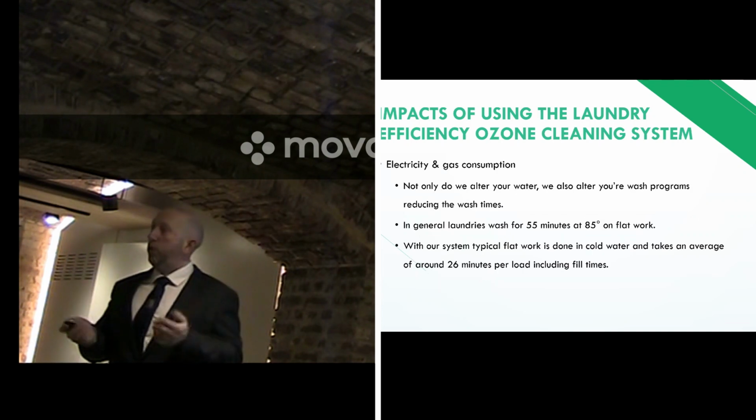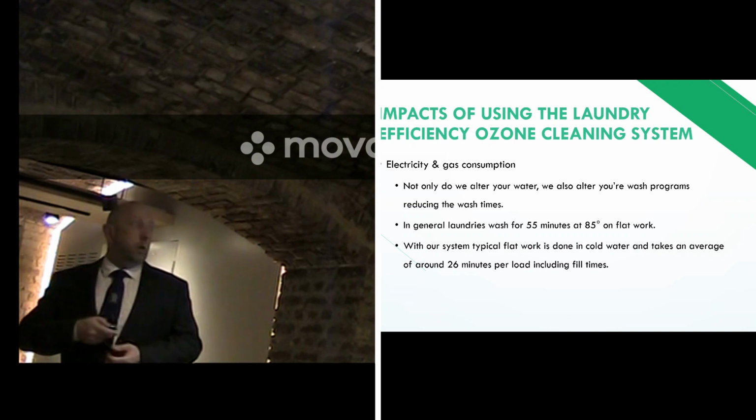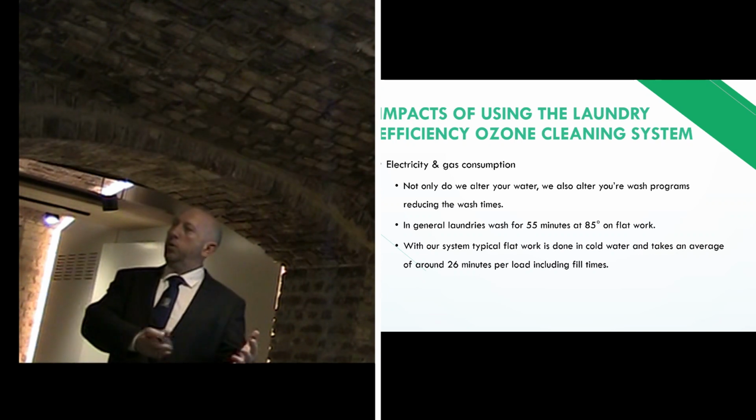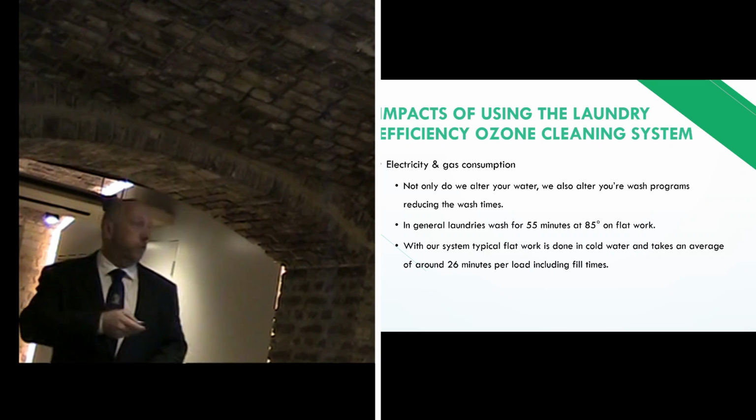It does depend on what you're washing. Obviously, if you've got a business that's mainly table linen and things like that, it's not going to be as good as someone who's just doing flat work with hotel towels and sheets.